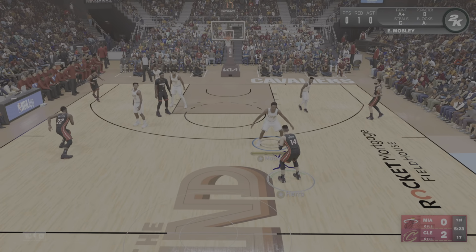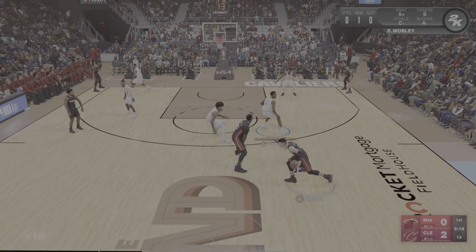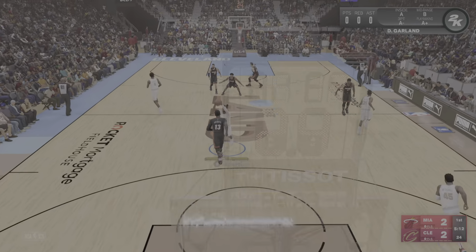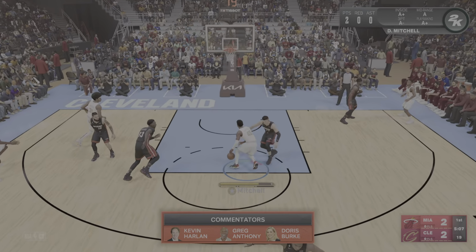Butler kicks to Herro. Inside, and Adebayo throws it down. And although an undersized center, more than making up for it with some serious hops. Mitchell.